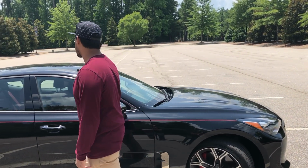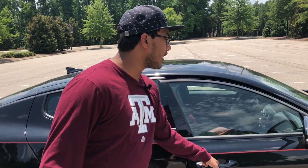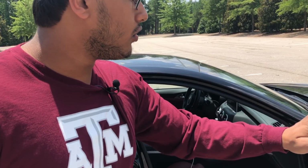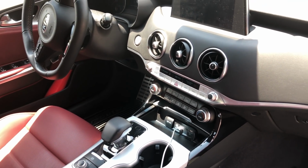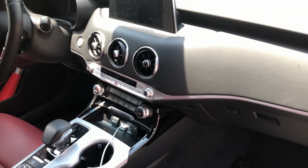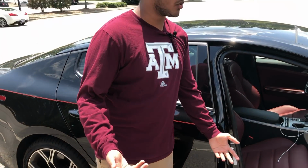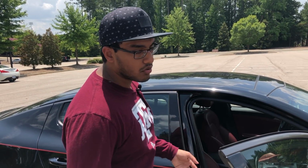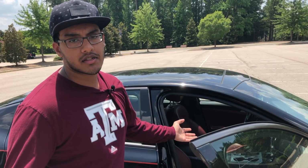Coming inside, this is also a brand new car, 2018. If you're coming from like an '07 Camry or something like that, you want a brand new car, you will be satisfied with the amount of technology that is in this vehicle. Like I said, the base models come with a 7-inch touchscreen with Apple CarPlay and Android Auto. So you're getting all the new bells and whistles of a brand new car here, and you're also getting heated seats and all that stuff standard.